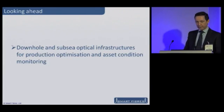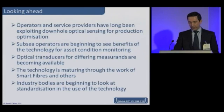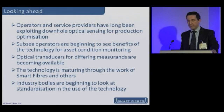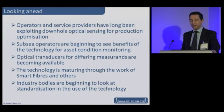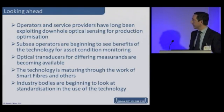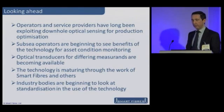So my last few slides is looking forward about what this technology might hold for downhole and subsea optical infrastructures for production optimization and for condition monitoring. So operators and service providers have been using optical sensors for quite some time now for downhole production optimization. And the subsea operators are starting to look at the same technology and they see the benefits of the technology for asset condition monitoring. So companies like ourselves and others are developing transducers of all sorts of different measurands that all can be measured by the same system. And the technology is maturing through the work of ourselves and others. And at the same time, there are industry bodies looking at standardization for the use of the technology, particularly in the subsea field where standardization is very important.